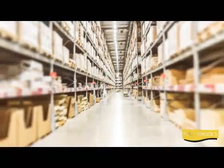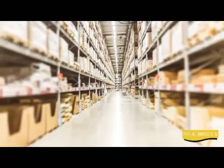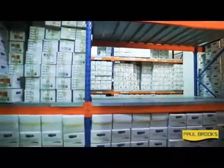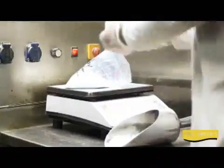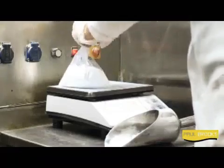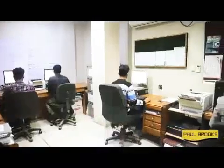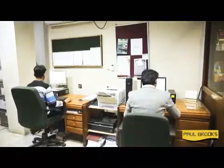PAULBROOKS has designed adequate spaces to store its raw materials, packaging material, and finished products. The warehouse department also controls the dispensing of material operation, the key to production of any health product. Each warehouse section is connected to a well-organized IT integrated supply chain management system that helps to provide maximum efficiencies in all processes and operations.